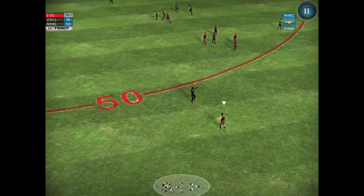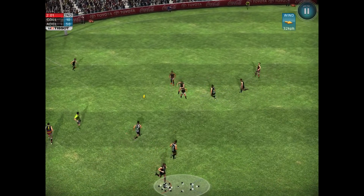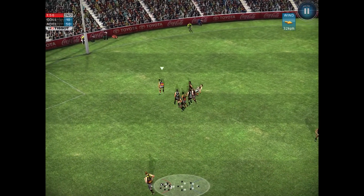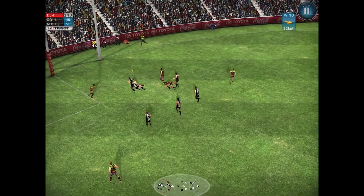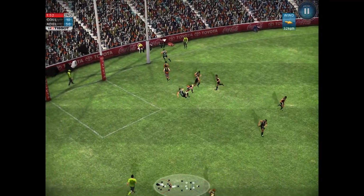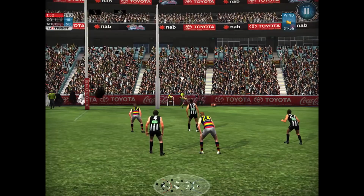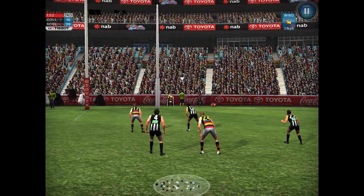Missed. Here's number 7. Smashes it inside. Oh, that was almost another specky from the Collingwood team. Walker shrugs him off, dropped the ball. Jenkins didn't know where he was going, and number 45's run it out of bounds. Well, I think that has to be deliberate, doesn't it? He wasn't under any pressure there.